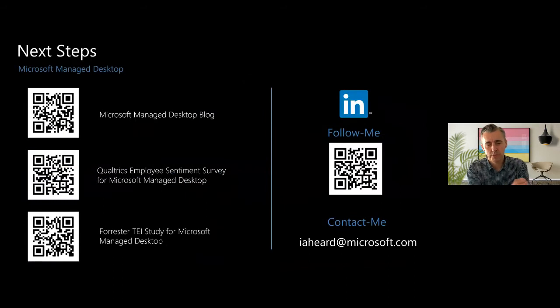And so really for today, that was it. I hope it provided you with a good overview of MMD, some of the benefits we're seeing there, some of the differentiation we're seeing in the marketplace. I've left some resources here on QR codes. Please do feel free to scan them.